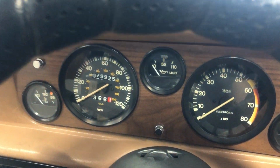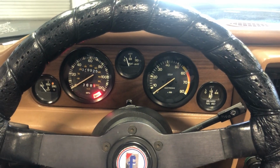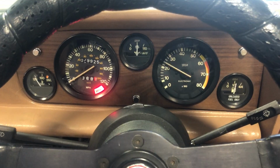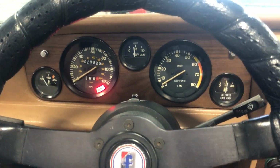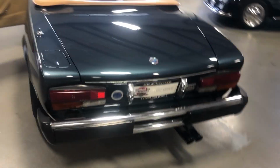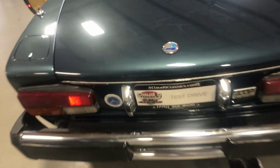I'll fire it up. Of course, they're fuel injected in these years, which is great. Fires right up. Really good oil pressure. It's got also the 120 mile speedometer, I think was another unique feature there on the 85.5. I'll let you hear it running. And again, they're quick, they're a lot of fun to drive. They're pretty quiet, but a nice little tone. I'll let you hear it.